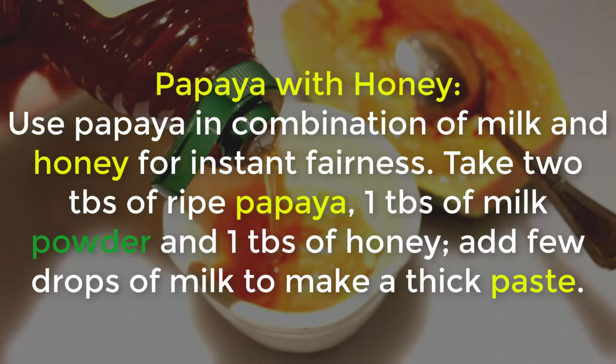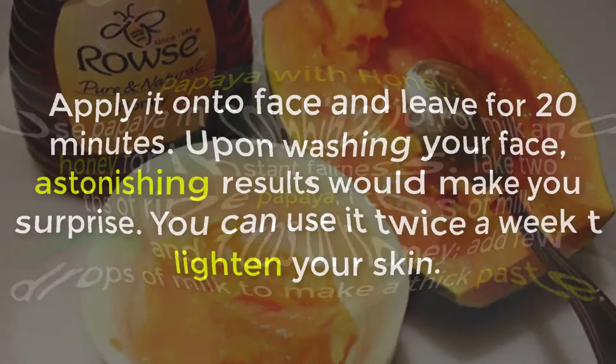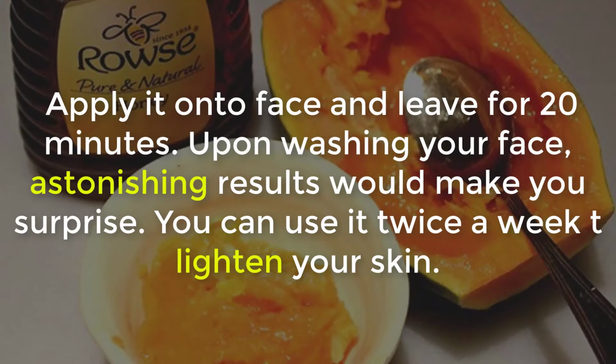Take 2 tablespoons of ripe papaya, 1 tablespoon of milk powder and 1 tablespoon of honey. Add a few drops of milk to make a thick paste. Apply it on the face and leave for 20 minutes. Upon washing your face, astonishing results will surprise you. You can use it twice a week to lighten your skin.